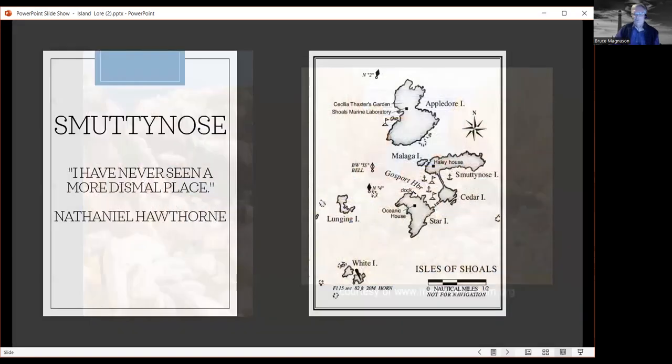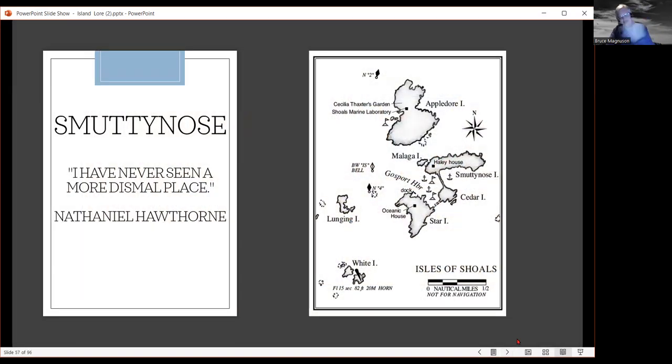So we'll go from that bucolic theme to the most infamous story I'm going to talk about, the Smuttynose Murders, which happened on Smuttynose Island in 1873. Nathaniel Hawthorne has a quote that he's never seen a more dismal place, and I believe that quote was written before the murders actually happened. But you can see that Appledore is over here and Smuttynose is over here, and we'll get into that. That has some importance in the story.